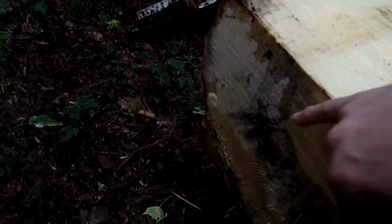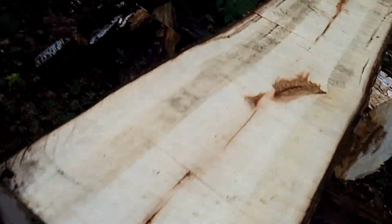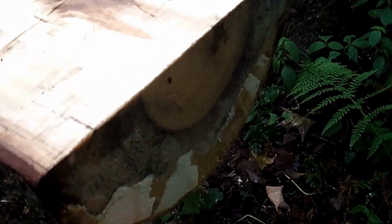I'm just looking at the log here. This is the top, 14 inches wide. It's really gotten moldy since last week right there. That's interesting. What's this side look like? Yeah, same thing. So it's got some fungus growing on it, some mushrooms, spores or something like that. But we'll get that all taken care of.